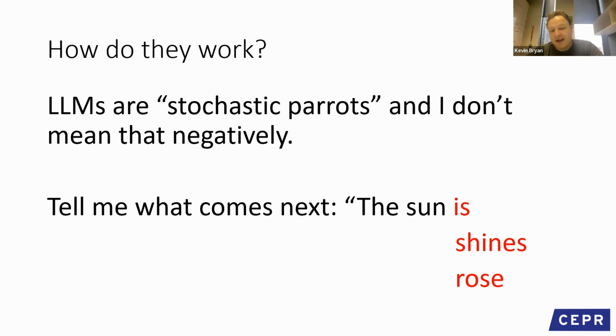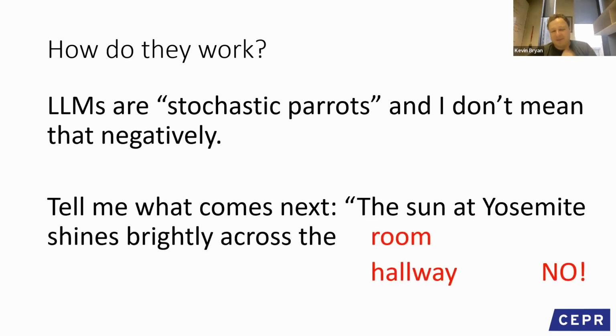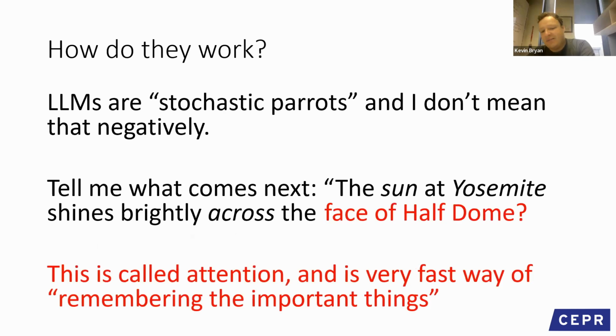So you don't need generative AI to do that, but it doesn't work very well. For example, if I were to say "the sun at Yosemite," that's a famous national park in the United States, "shines brightly across the," okay, so I'm trying to predict the next word, and all I know is "the," it might be who the heck knows. If you told me "across the," maybe I would say room or hallway, but that doesn't make sense in this context because I'm saying something about the sun at a big national park shining. What I really want is something like "the face of Half Dome." That's the famous spot people go to at Yosemite to see the sunrise.